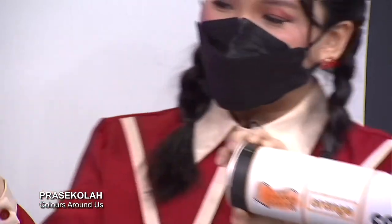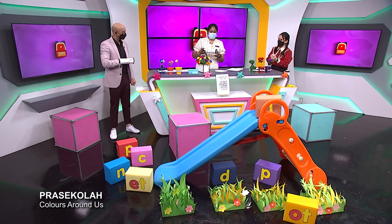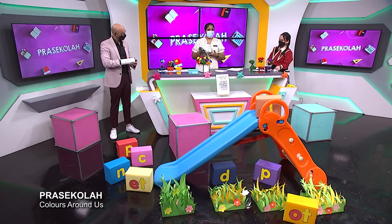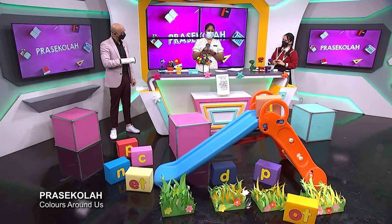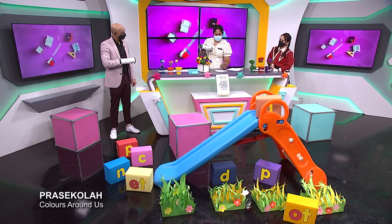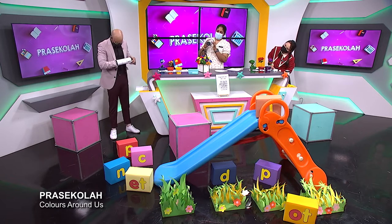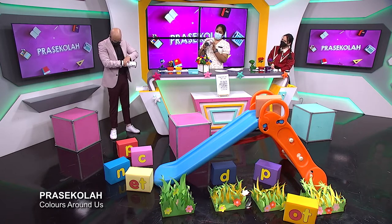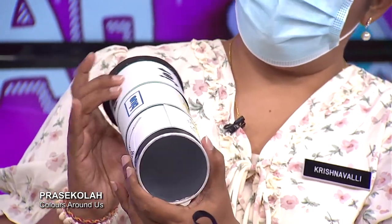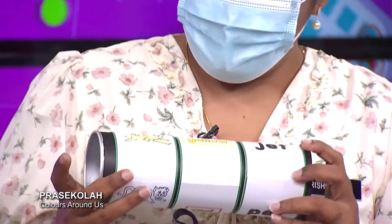So can Teacher Krishna, you try to do that? Okay, Teacher Teo, I want to use yellow. But since I'm a left-hander, I'll just hold this, because I cannot put my hands in. Okay, let me take the yellow color. Sean, you can do that too. Yes. Ooh. And I'll color it yellow. Wow. So, yellow jet. Okay, yellow jet.